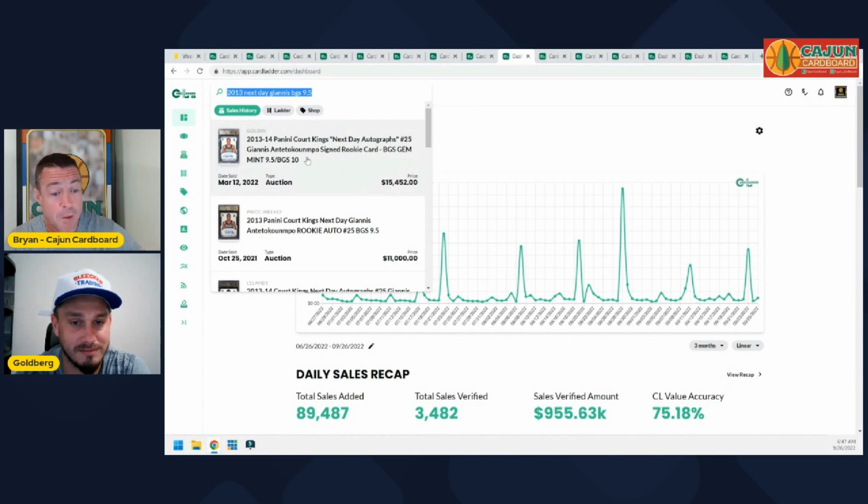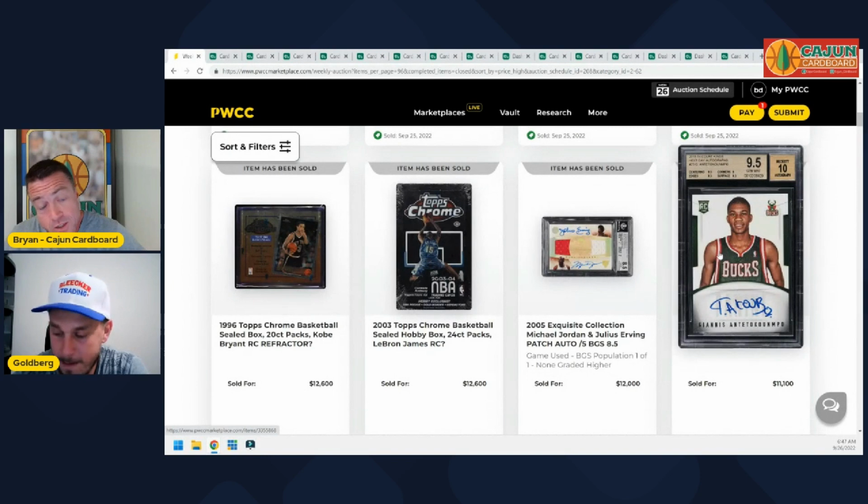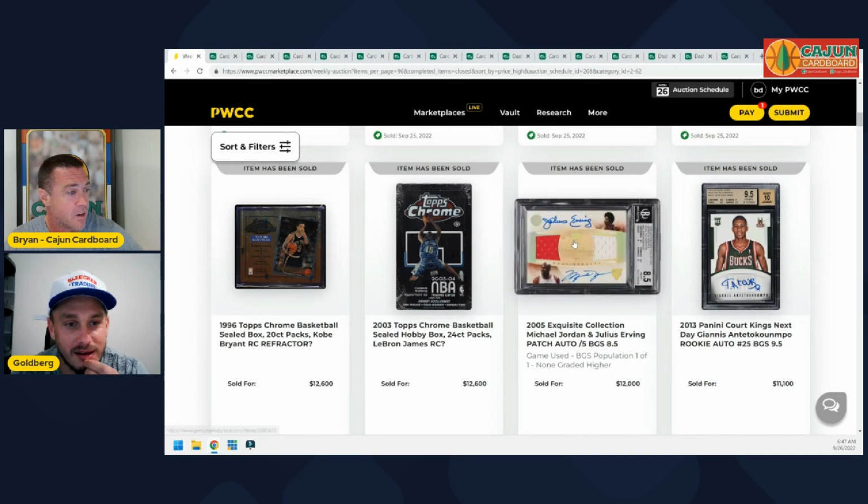15,452 last sold in March, so about 6 months ago. That was a 9.5 as well on Golden. This one today sells for $11,100. So again, it's that same dilemma. Was the last one oversold? Was this one undersold? Giannis hasn't done anything to cause his cards to go down in between, but here we are in a market correction.